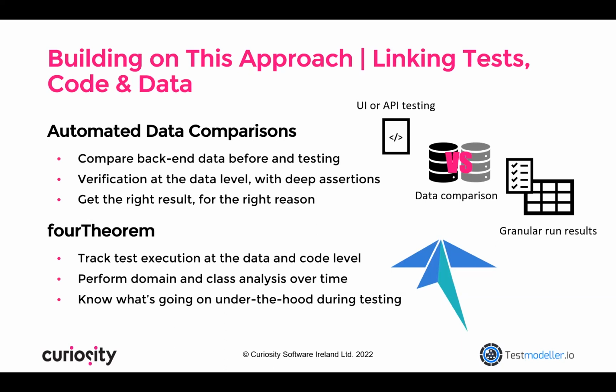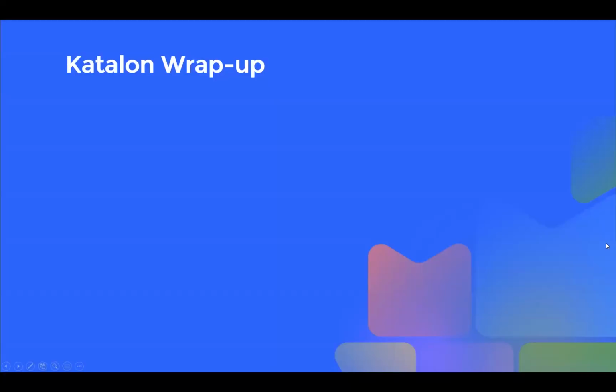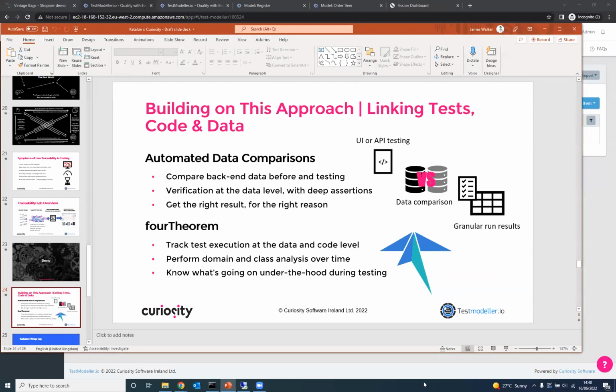combinations that are required. And I think one of the underlying tools that we've seen here today is Fortheorem, which is being used to track test execution at the data and code level. And from that, we can really understand what's going on under the hood during testing. And based off of that, we can start to make more informed and intelligent decisions as we're going through our software development lifecycle.